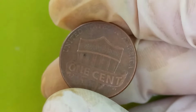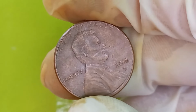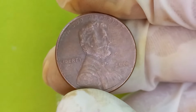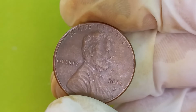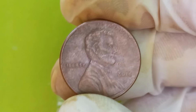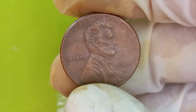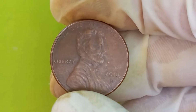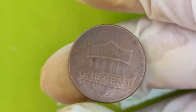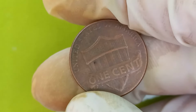In conclusion, the 2018 D Lincoln penny with the double die error is a numismatic marvel that has captivated collectors with its rarity and value. While most pennies may seem like small change, this particular coin proves that even the humble penny can hold immense worth. So, keep on collecting, keep on searching, and who knows? You might just strike gold.